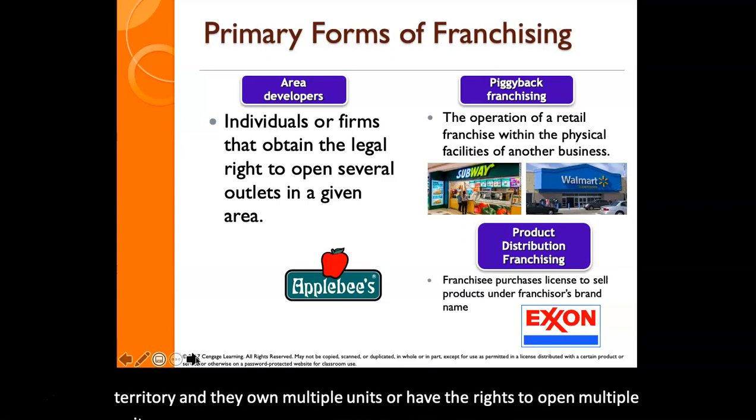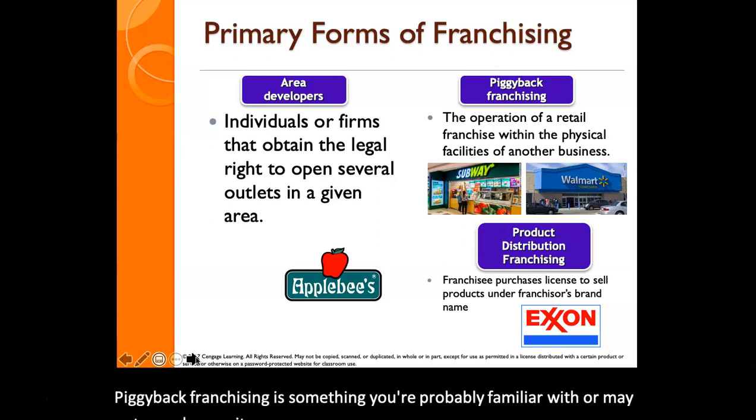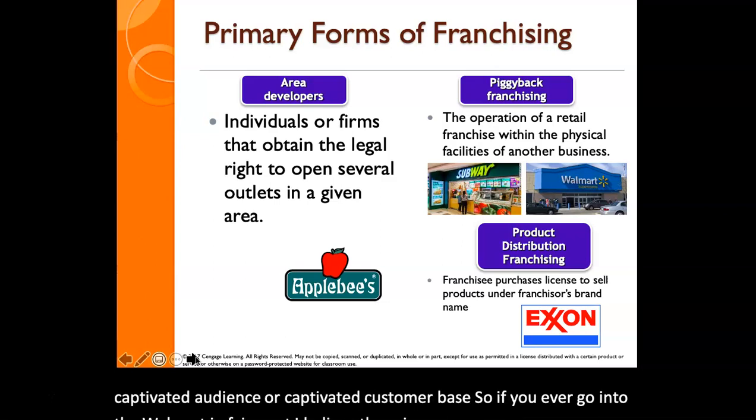Piggyback franchising is something you're probably familiar with or may not even have known it, but this is where an operation of a franchise is within the physical facilities of another business so that they can have a captivated audience or a captivated customer base. So if you ever go into the Walmart in Fairmont, I believe there's a Subway within that Walmart.